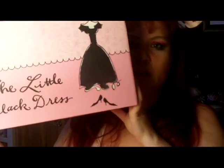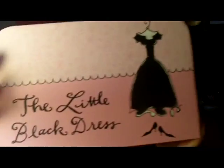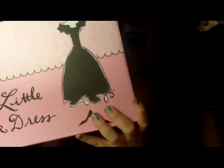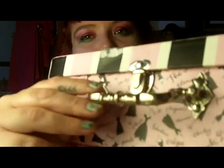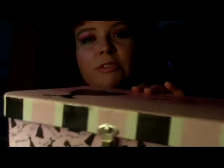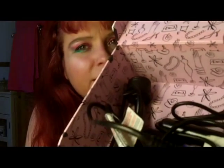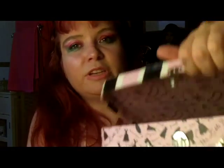There's two things actually, and this is one of them. It's this case that says The Little Black Dress. It's really lovely, a really hard, solid case with a very decorative handle and a push fastening. I've transferred my hair things out of the drawer and put my curling iron and my little mini straighteners that I use to straighten my fringe every day in there. That's ideal because it keeps them out of the drawer and it's really handy. It's on the floor next to the desk and looks really cute.